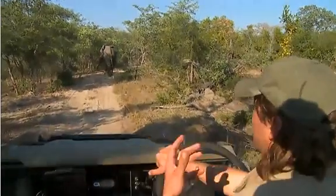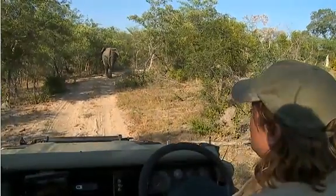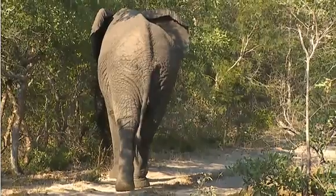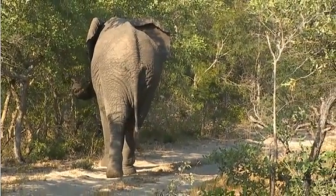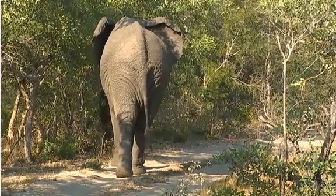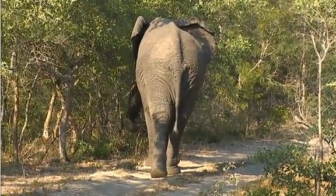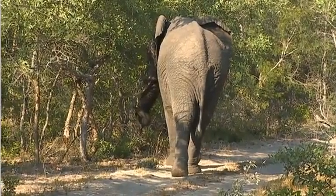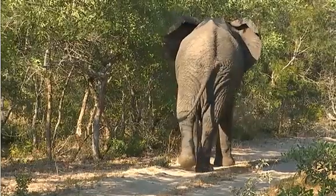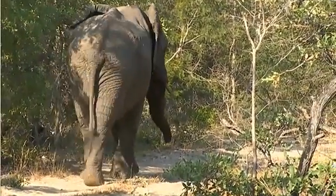Elephants, that slow sort of amble, it's a lot quicker than you think, and they can cover incredible amounts of distance in a day. Sniffing, you can see how he's curling his trunk, trying to smell. We're going to stick with this Ellie, but Stef's got something incredible, a hunt to show you on bush.